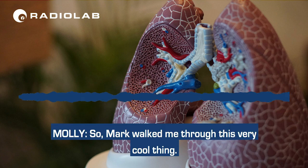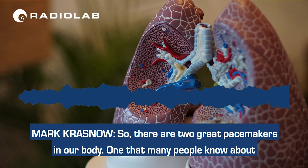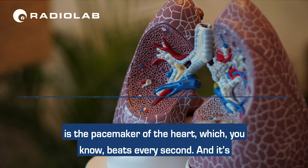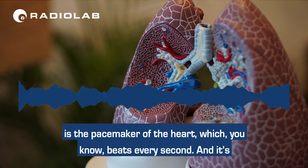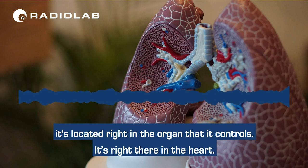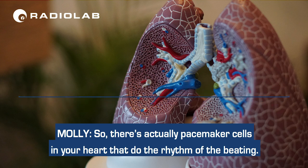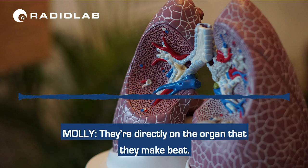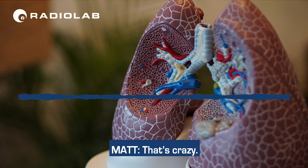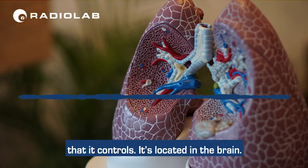So Mark walked me through this very cool thing. There are two great pacemakers in our body. One that many people know about is the pacemaker of the heart, which beats every second. It's located right in the organ that it controls. There are pacemaker cells in your heart that do the rhythm of the beating. Oh, really? They're directly on the organ that they make beat. That's crazy. But with breath, the other great pacemaker, it's located far from the organ that it controls. It's located in the brain.